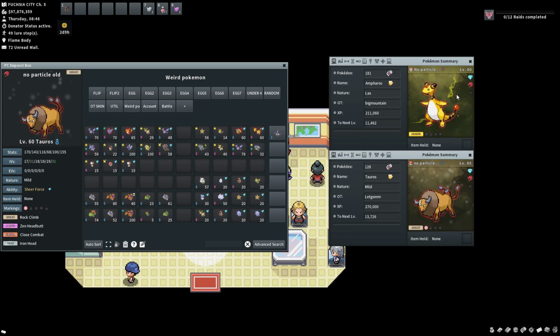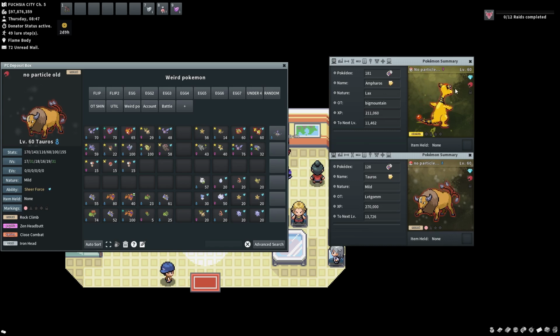I've been searching for these for like the better part of a year now, and these are like two of the only ones I've ever seen. So whenever they pop up, I try my best to actually put in an offer and get them. So yeah, these are two no particle Spirit of Spring alphas.